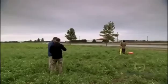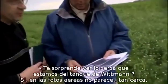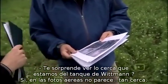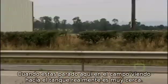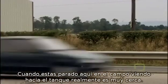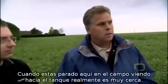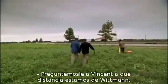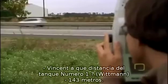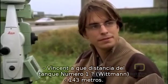Are you surprised to see how close we are to Whitman's tank? Yes, I am indeed, yeah. Because even when you look at the aerial photograph, it doesn't seem so close. And we are actually standing in the field, looking over from this side to where Whitman's tank was destroyed. Certainly looks very close indeed. So let's ask Vincent exactly how far we are from Whitman's tank. So Vincent, can you give me a distance to Tiger number 1, Whitman's? 143 meters. 143 meters. That's incredibly close.